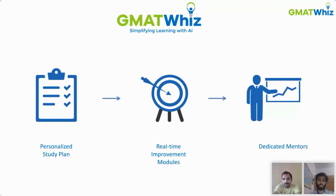So the course structure, the study plan that you get after signing up for GMATWhiz, is personalized based upon your skill set. Okay, but once you have joined, how do you go on improving? You might ask me, hey Rajiv, how is this possible? Once I get the study plan, if we move forward in the course, we might discover certain new weaknesses, certain new strengths, and how is this course going to adapt to that?